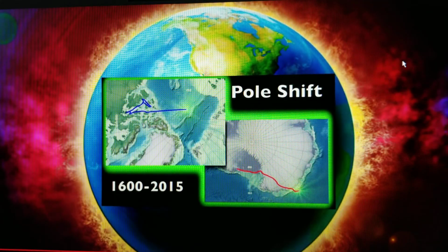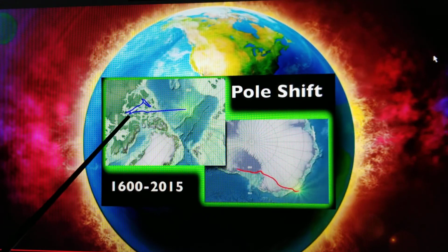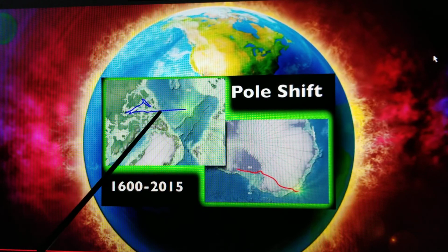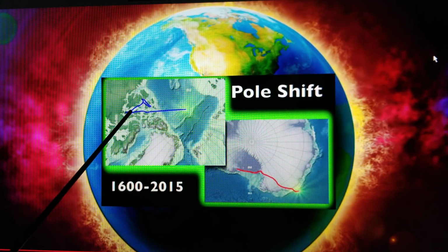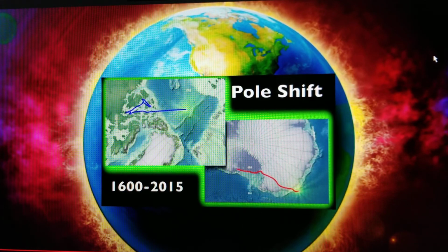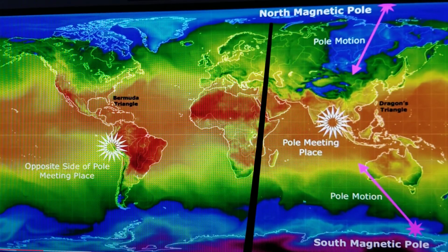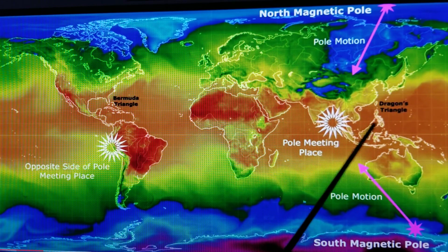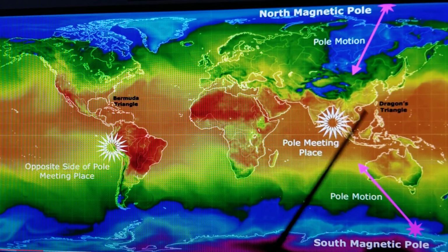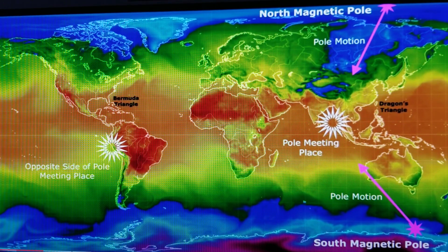My next page, this is the poles, North Pole, South Pole, and it says pole shift. This is the center of the pole. If you follow the blue line, as you notice, the North Pole is leaving the center. So same thing over here. As you notice, the South Pole is leaving the center. So now I'm telling you that this is the North magnetic pole, pole in motion, and this is the new pole. This is the new South Pole. This is going to flip to the north, and this is going to flip down to the South Pole.